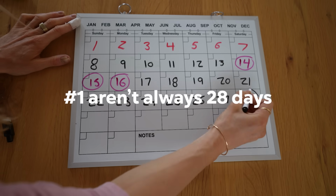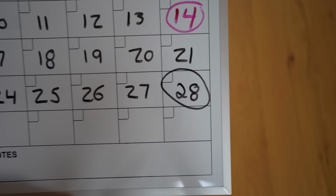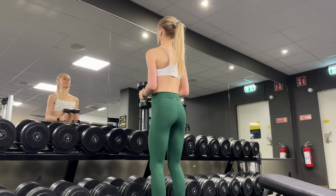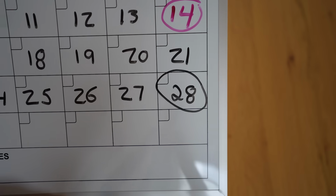So here are my main problems with cycle syncing. First, cycles aren't always 28 days, so it's kind of hard to perfectly time it when you don't know exactly how long your cycle is. And I don't know about you guys, but I like to think of my workouts Monday through Sunday. I plan like that. I don't really plan in 28 days. It's kind of awkward because not every month is February.